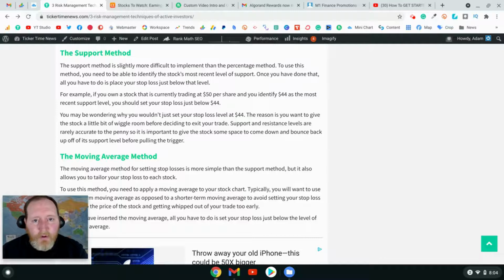just below $44. You may be wondering, why you wouldn't just set your stop loss at $44. Why just under $44? That's a good question. Thank you for asking. The reason is you want to give the stock a little bit of wiggle room before deciding to exit your trade.